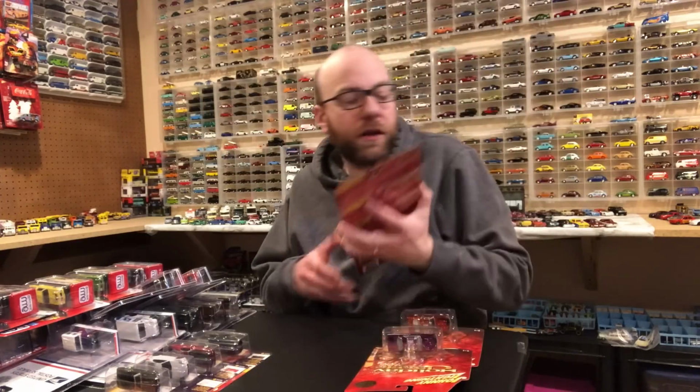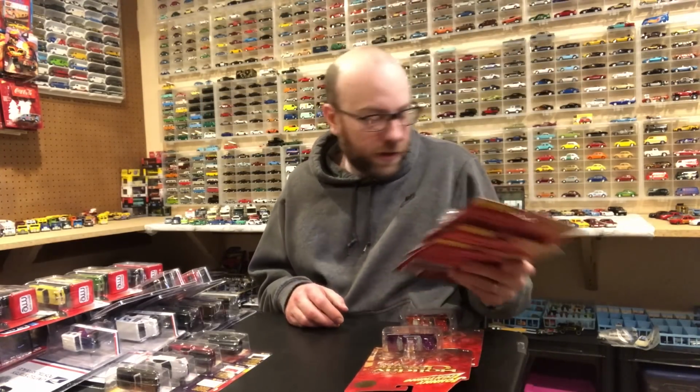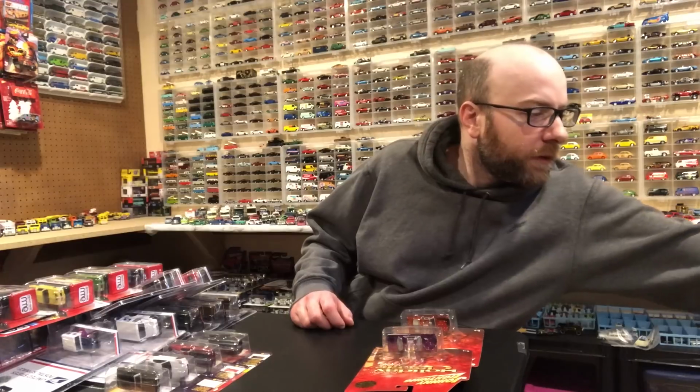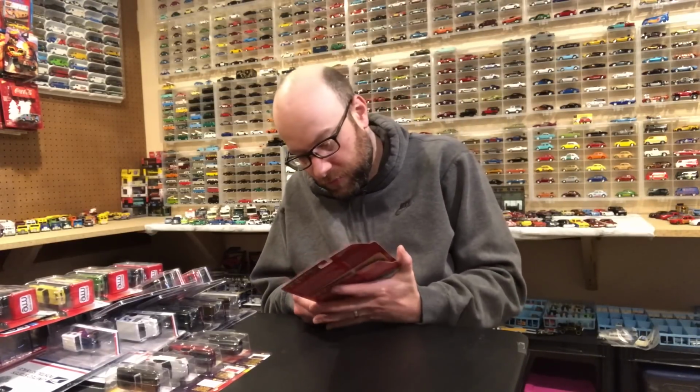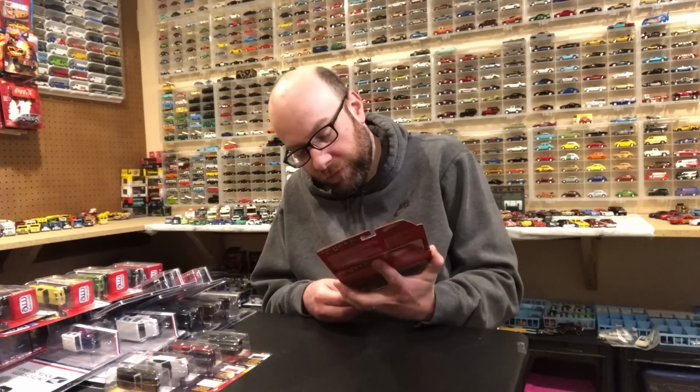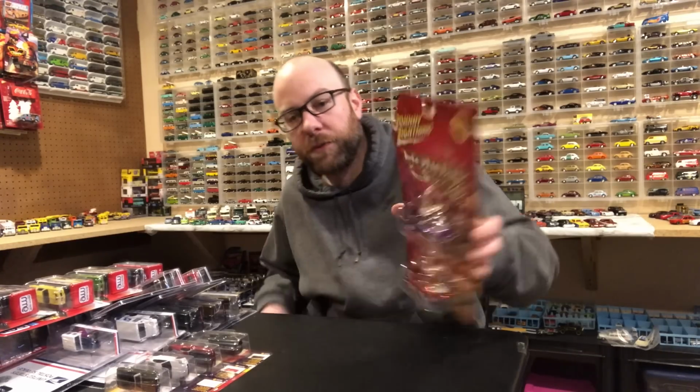So picked up those Johnny Lightnings. I think all of these are castings I did not have, so that's why I grabbed them. And then 2 Holiday Classic. These things just have amazing paint on them. One's a Ford Mustang and one's a Dodge Super Bee.